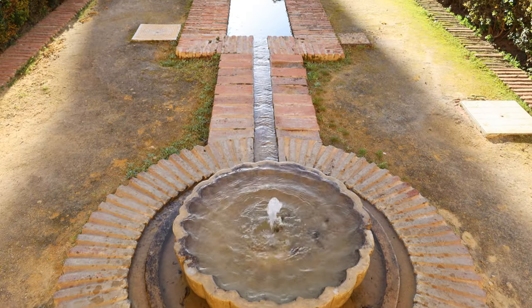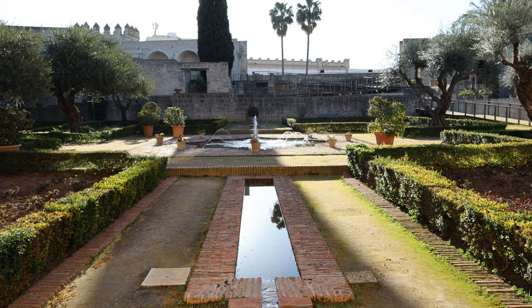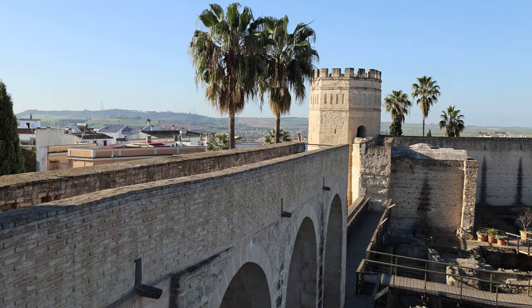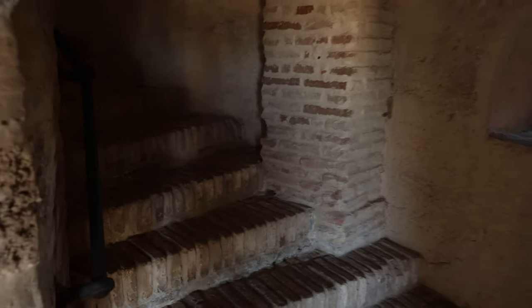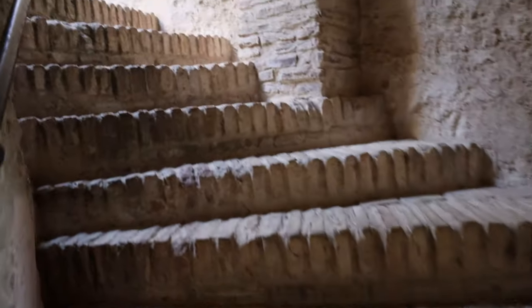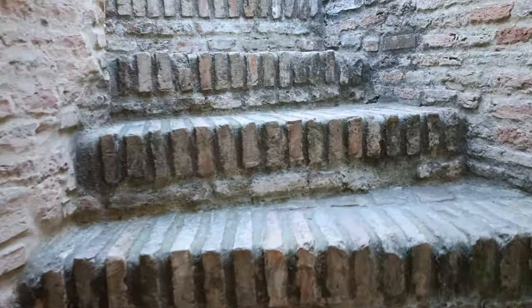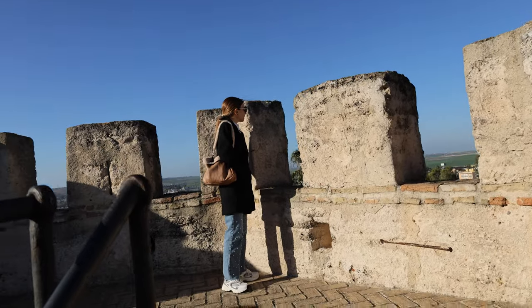Once a residence for Muslim rulers, it later underwent Christian modifications, blending the styles seamlessly. You can climb the octagonal tower, which is constructed in Almohad style. From the top, you'll have a great view over the Alcázar and the city of Jerez.